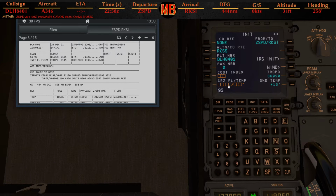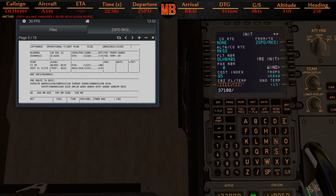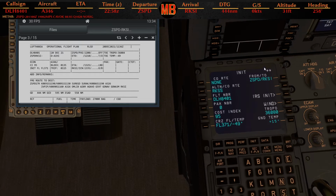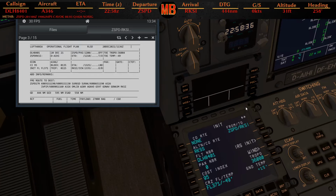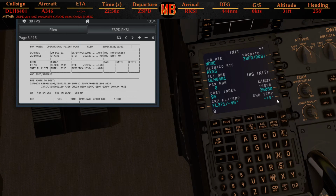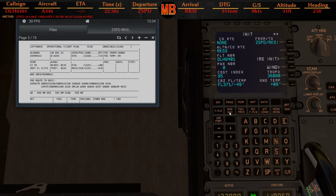Cost index, 95. Cruising altitude initial is 37100, dash temperature minus 49. And the tropopause is 36084. Outside temperature, oops, degrees. About the same temperature as it is here, that's actually pretty interesting. And let's go to flight plan.